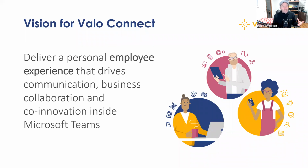Now, delivering a personal employee experience is obviously at the center of a good employee experience platform. And what we're doing with Valo Connect is really driving communication, business collaboration, and co-innovation, again inside of Microsoft Teams, so that a user doesn't have to switch context and can continue with the flow of their work. As we know, a lot of people are starting their work day in Teams. So why not bring that into Teams, into their natural flow of work?